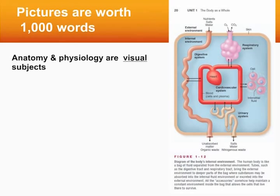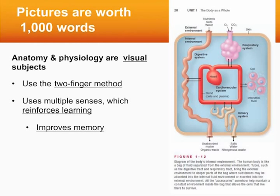Another trick to make learning go easier and faster is to focus on the illustrations in your textbook. Anatomy and physiology and many other subjects are visual subjects, so it makes sense to try and visualize the concepts that you're learning. Many reading experts suggest using the two-finger method. That's where you put one finger on what you're reading and the other finger on the illustration that goes with that section. That way you can easily go back and forth between the words and the picture without losing your place. By using multiple senses like this, you are increasing your comprehension as well as making it more likely that you will remember what you read.